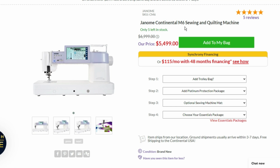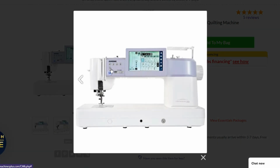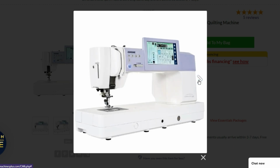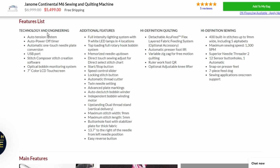Janome Continental M6. So you can see it has a large screen again. Probably touch screen, right? There's no spinning dial or anything. And let's take a closer look here. I think this is a cutting one and a needle up and down. And I can't tell what those two are from this picture. That's a good looking machine. Scroll down. Here's your blurb. Actually, I think this is the wrong blurb. It says Horizon Memory Craft, and that's actually the Janome that I was showing you was a Horizon Memory Craft, although maybe a different model. They have a ton of features listed out here.